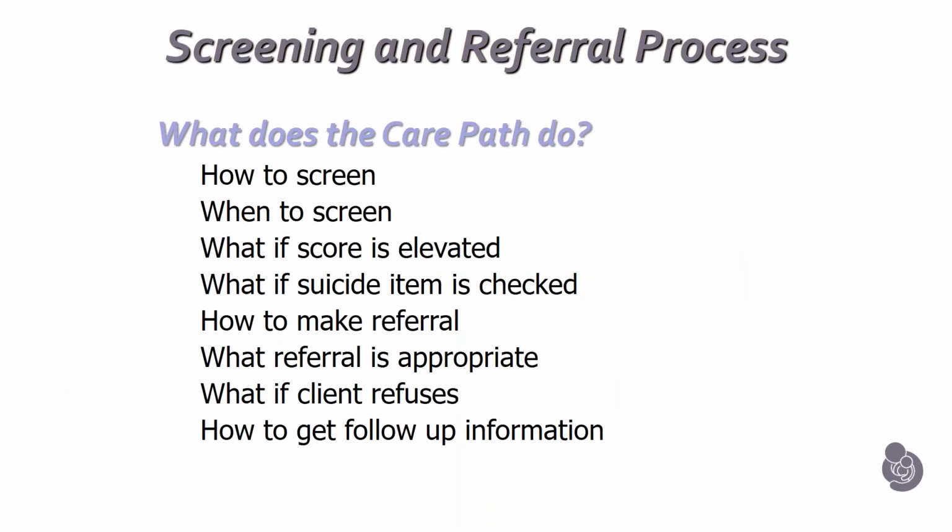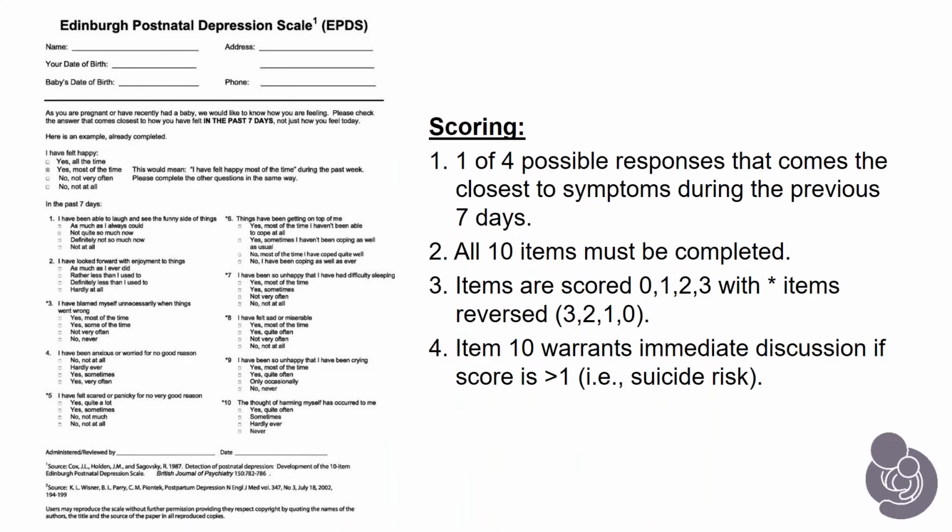So let's talk about the care path, which is really like the meat and potatoes of the whole screening and referral process. When I first started, yes. We have a question about the Edinburgh screening tool. Sure, I'll go back.